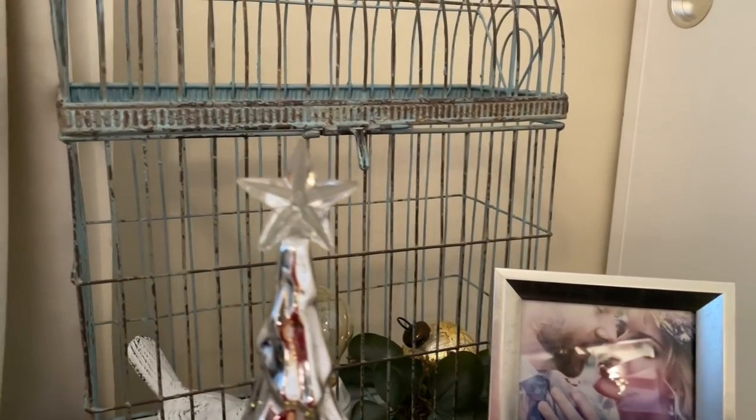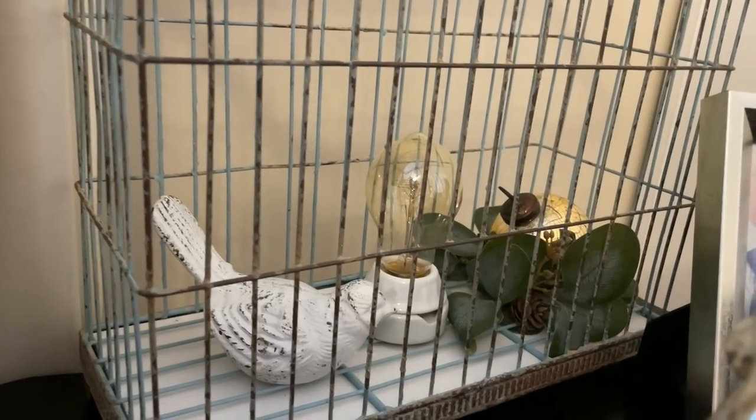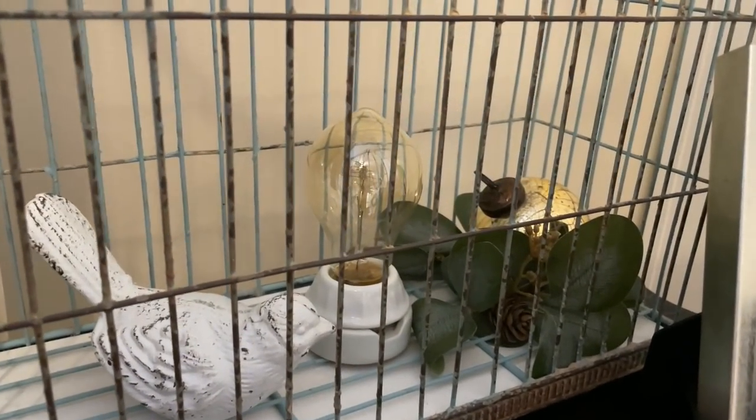I love adding different types of textures for the holiday season. This year I used eucalyptus and a beautiful, unique bronze ornament.